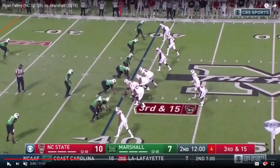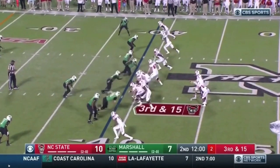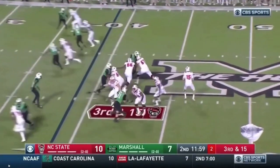In-depth look, Ryan Finley against Marshall from 2018. So here's another 3rd and long situation North Carolina State finds itself in, again facing a two-high safety look from Marshall. Finley knows where to go with the football in this situation. 3rd and 15. He's throwing with trust.